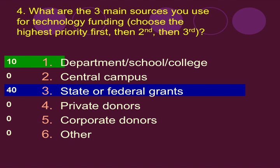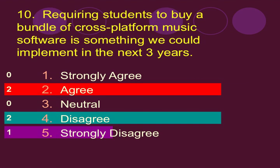Now, the private schools would give you more private and corporate donors than the state schools. Requiring students to buy a bundle of cross-platform music is something we could implement in the next 3 years. Again, you see, I try to design things that would get them to kind of think about really important future things in technology. So go ahead and vote. Yeah, they weren't quite as generous. They were pretty neutral on that one. I had to think about that one.